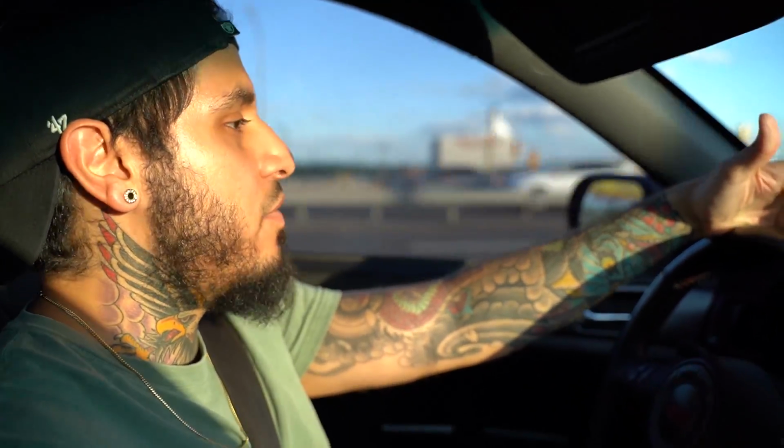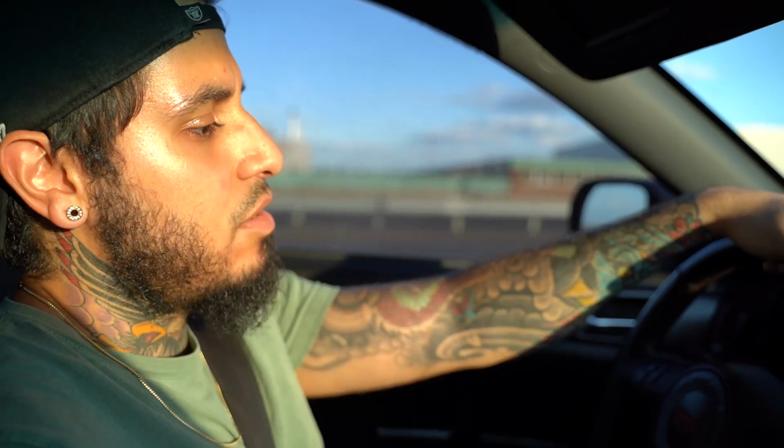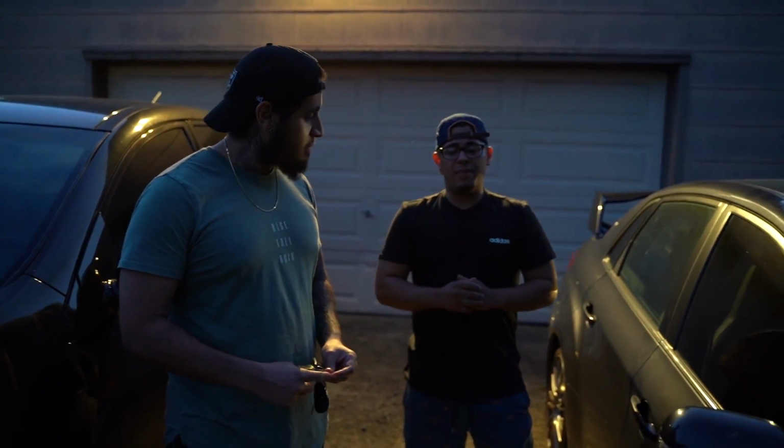I like the way it's running. Surprisingly, no check engine light or nothing, especially since it needs a Cobb tune. On a stock base map, with all this equipment, the engine runs solid, runs pretty good. I'm happy with it.